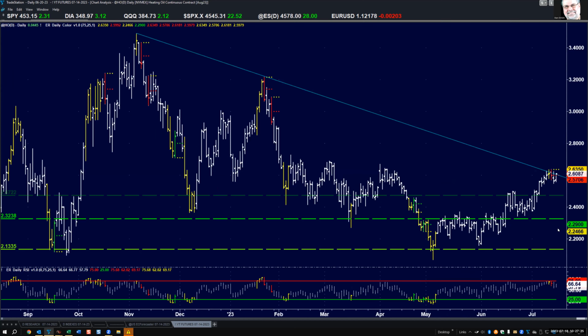Next is heating oil. Bumped against a major bear trend line, which contains an ER sell signal on the second high and an ER sell signal 2 days after the highest high, which was overbought. So the major bear trend line is proving to be a good one. 2 days ago, we had a bearish engulfing. It started to work and produce some profitable potentials yesterday. It's rallying a bit this morning. I think it's going to stop and turn right back down again and make new lows on heating oil.